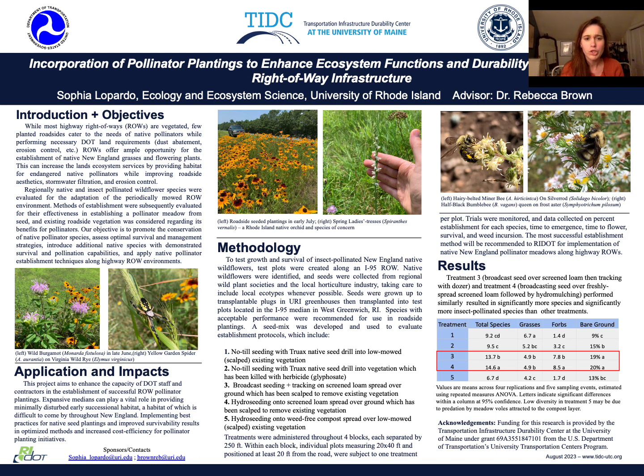So regionally native and insect-pollinated wildflower species were evaluated for the adaptation of the periodically mowed right-of-way environments, and methods of establishment were subsequently evaluated for the effectiveness at establishing these pollinator meadows from seed and also from transplant. So basically our objective is to promote the conservation of native pollinators while also improving roadside aesthetics, while also maintaining the DOT's land requirements for the area.